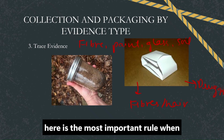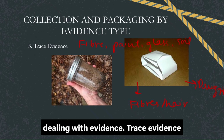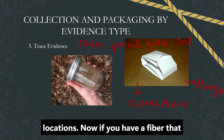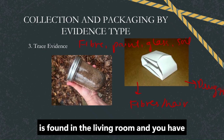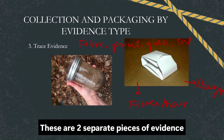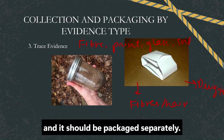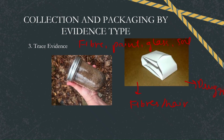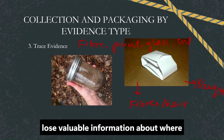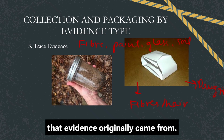And here's the most important rule when dealing with trace evidence. Never mix your samples from different locations. Now, if you have a fiber that is found in the living room and you have a fiber that is found in a bedroom, these are two separate pieces of evidence and they should be packaged separately. Once samples are mixed, investigators may lose valuable information about where that evidence originally came from.